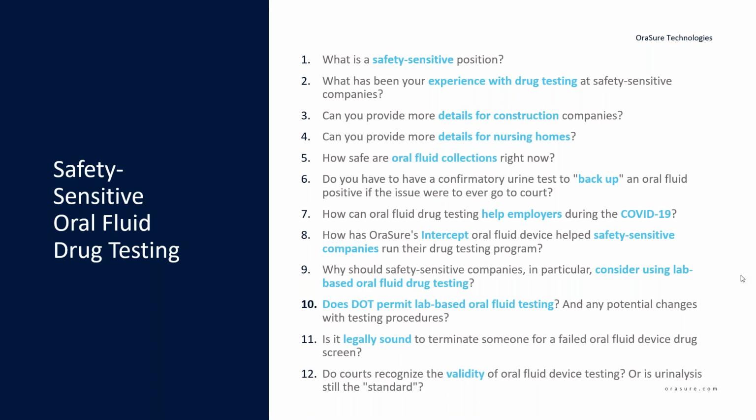But what about the DOT regulations, Judy? Does DOT allow lab-based oral fluid testing at this time? Well, so far they don't. So a lot of our customers have dual programs if they have DOT drivers. So they keep the DOT as lab-based urine, and then they'll have the rest of the employees doing the lab-based saliva Intercept because of those advantages. Now, you've been doing this a long time, so do you want to venture a guess as to when DOT might allow lab-based oral fluid testing?